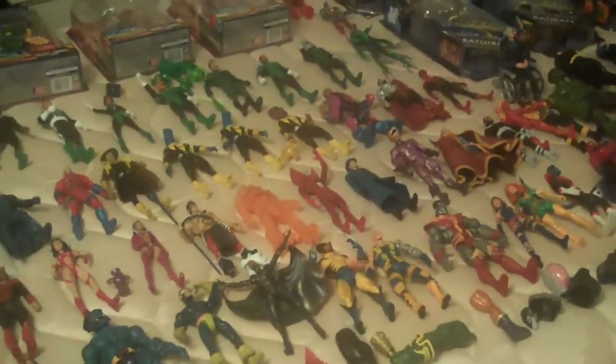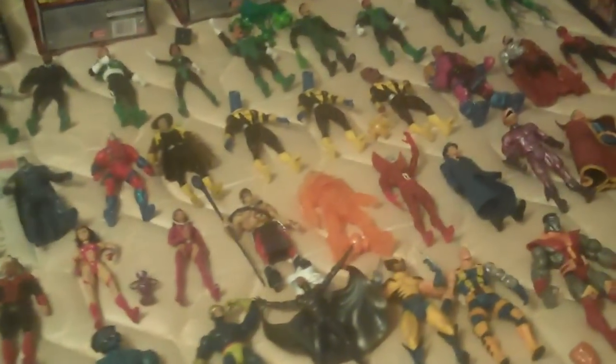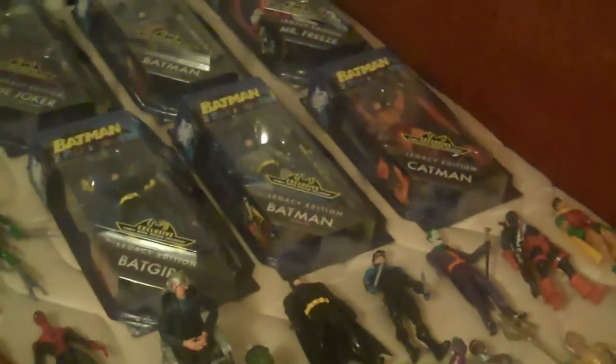All this stuff's for sale, all in good condition. Want to sell pretty cheap as well. Like I said, if you live near Chicago, you don't have to pay any shipping either, but I will sell to anyone, preferably people that live near me. Chicagoland area, Illinois. If you have any offers, just inbox me here on YouTube. I'll read all of them.